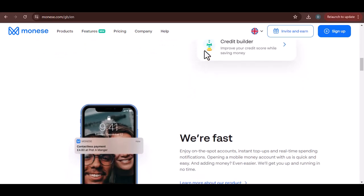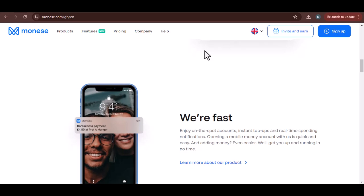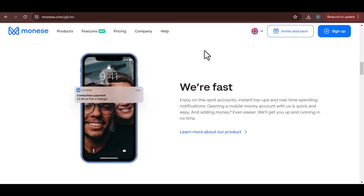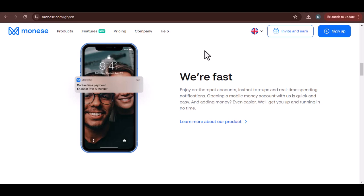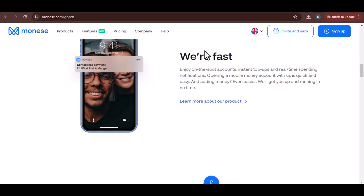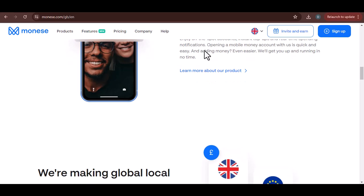Next up, we have the cash is king approach, cash top-up. This method is perfect if you prefer the feel of physical bills. Monese has partnered with everyday locations like post offices and PayPoint stores in the UK, allowing you to walk in, hand over your cash, and have it instantly added to your Monese account for PayPoint, or within one business day for post offices. Think of it as a super convenient way to ditch the leftover travel currency after your trip. No more scrambling to exchange bills at the airport.